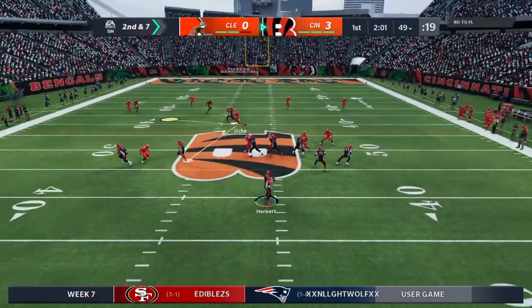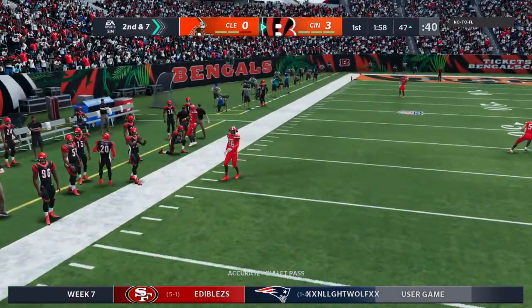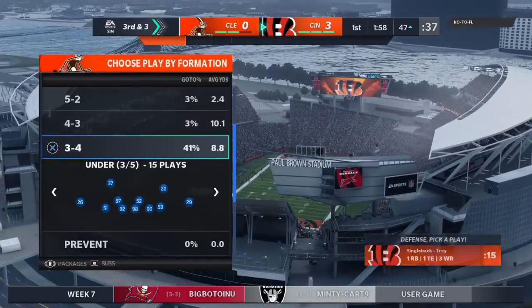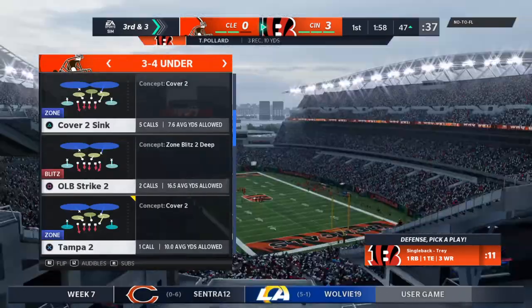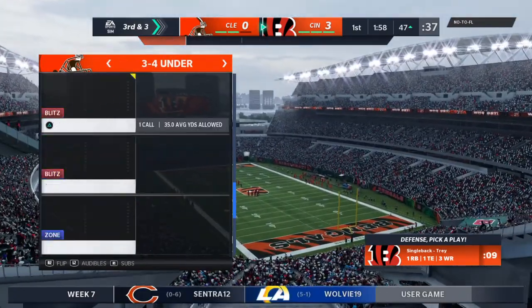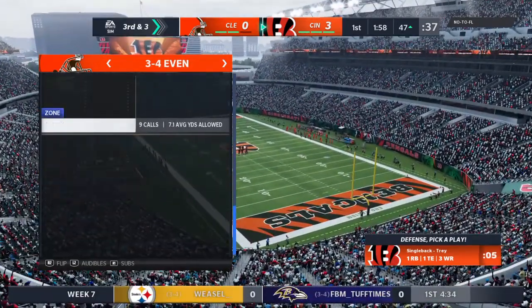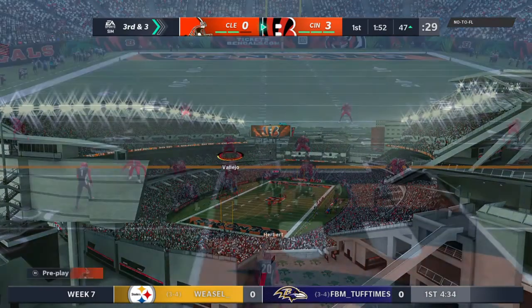Play action. It's Herbert. And he's going to find his man out of the backfield. That's complete. That might feel like a little bit of a lost opportunity there for the offense because the defense brought pressure that time. And sometimes against that, you can get out to your running back, and it could turn into a big gain downfield. But what a nice job they did getting to him quickly and holding him to a short gain.